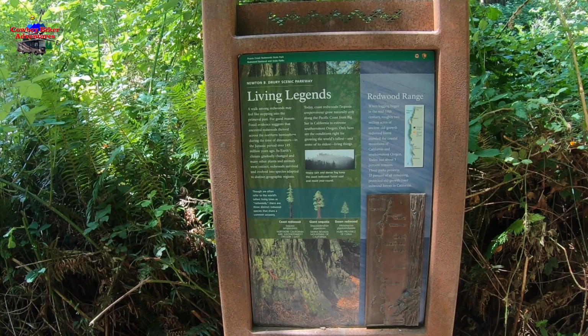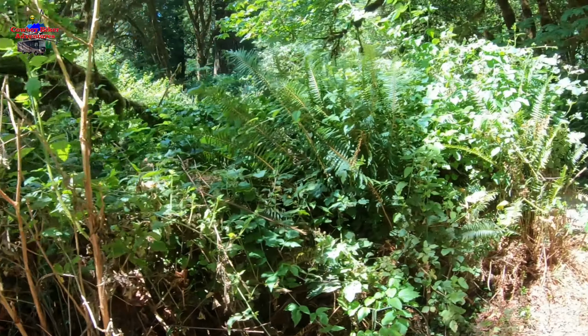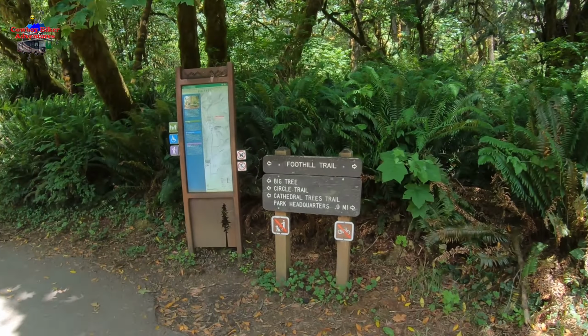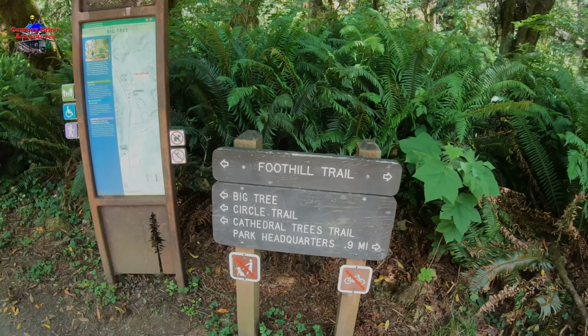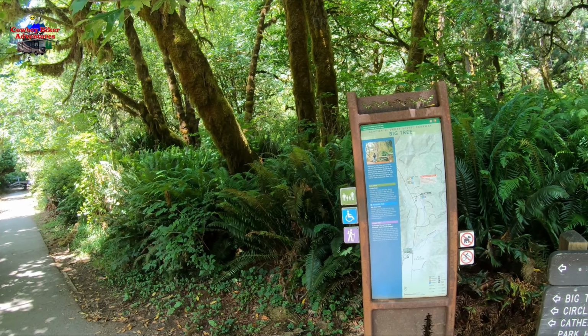The Living Legends. Foothill Trail, Big Tree Trail. No bicycles, no dogs. Pretty common theme in national parks. And still see people from time to time with dogs. Of course, I see them in restaurants in California. They apparently can't live without them. Even big dogs. I don't get it.